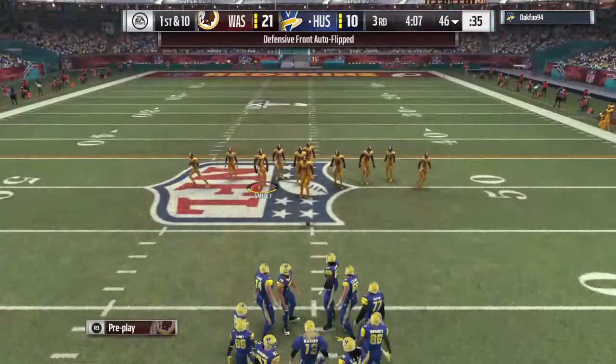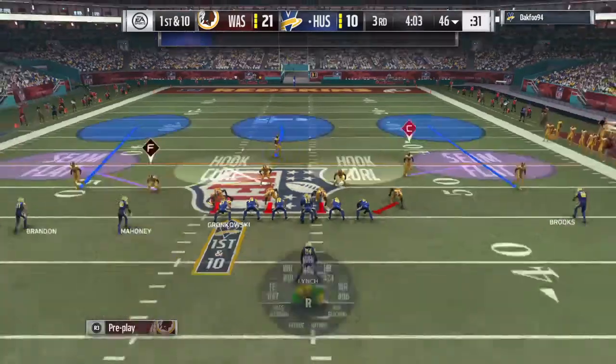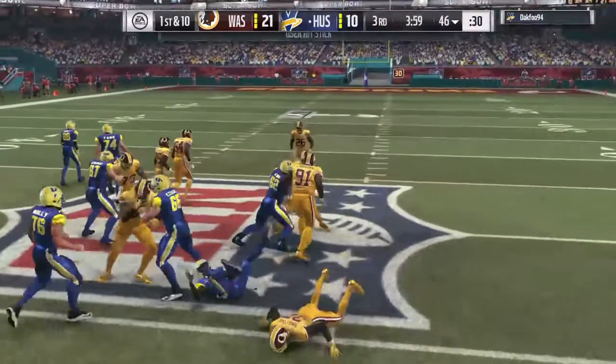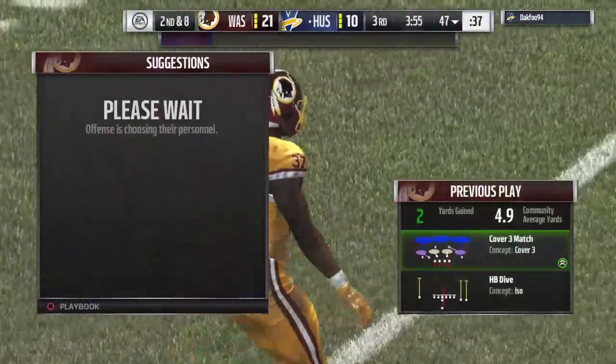Fresh set of downs here. And they'll try the ground game here with the running back. And no room to maneuver there. Give him a yard up to the 47.